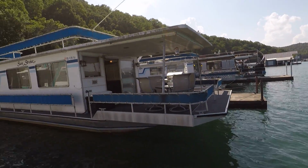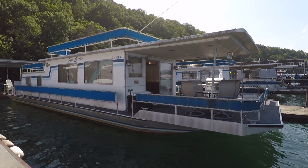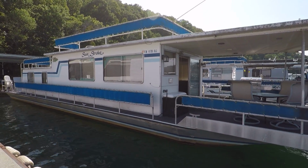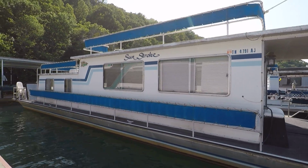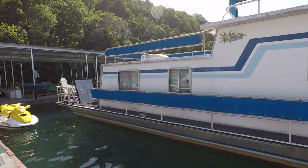It's not going to be this exact slip. This boat's actually going to be moved any day now. It's going to be in a double slip with another boat about the same size as it, but it will be here at this same marina. Again, that's transferable if the buyer wishes to keep it here.